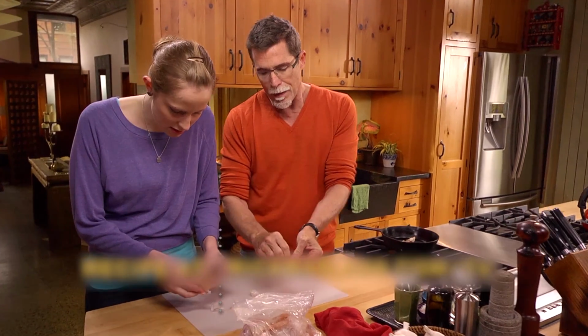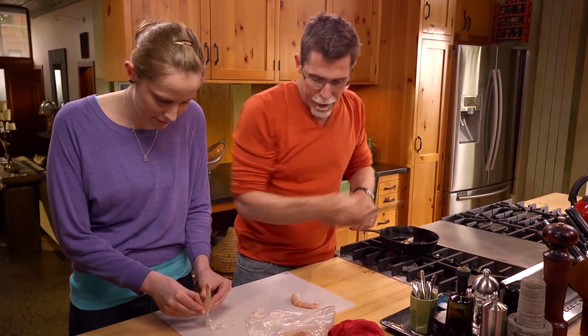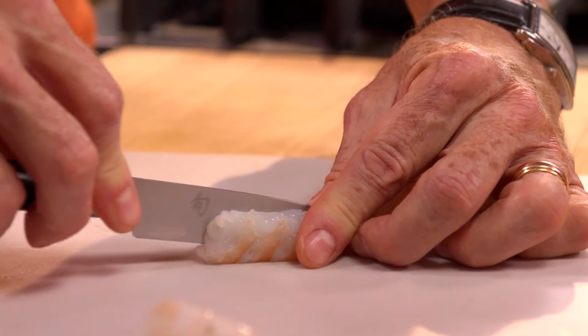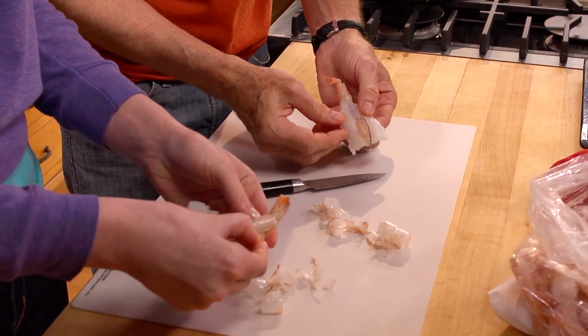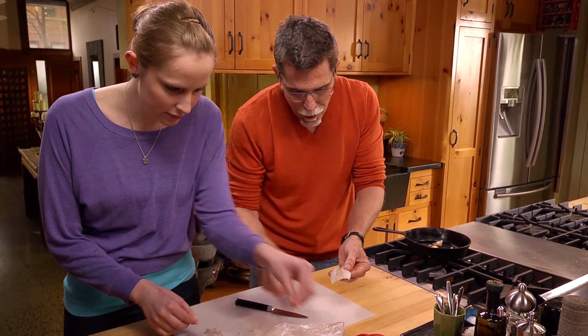Now the next step is to do the deveining and butterflying. We're going to do that from the inside here. So right down the inside of each shrimp, cut all the way down, but not through the other side. And you'll notice that we've got a vein here. This is actually the intestinal tract, and you want to get rid of that. That goes with the shells over there.